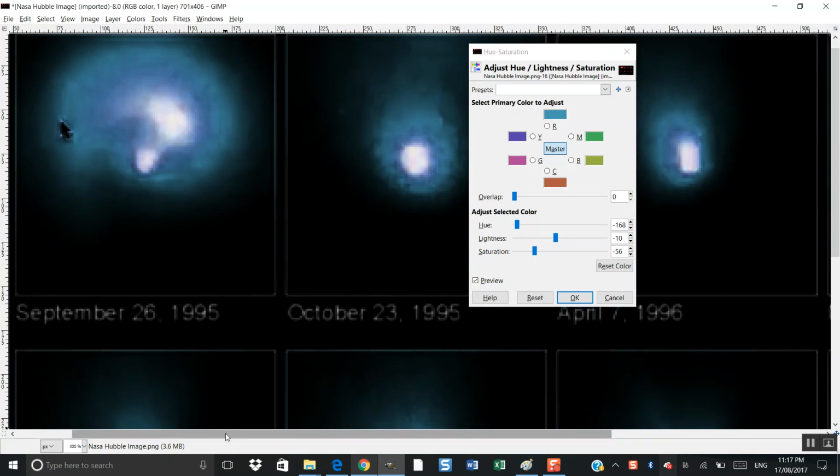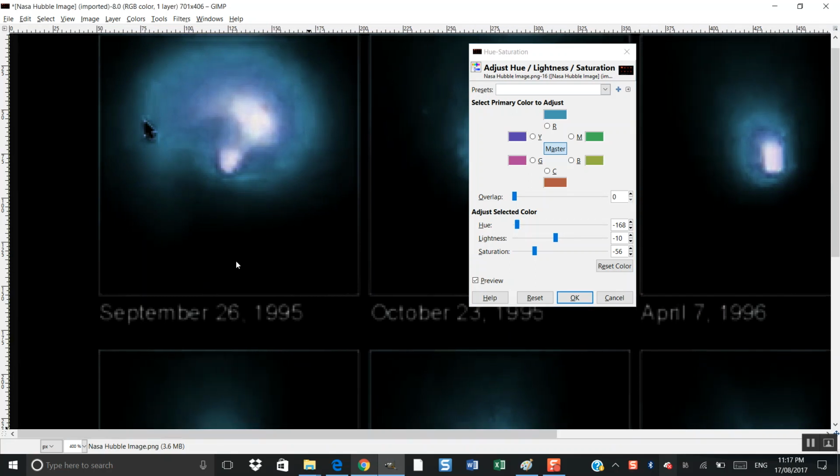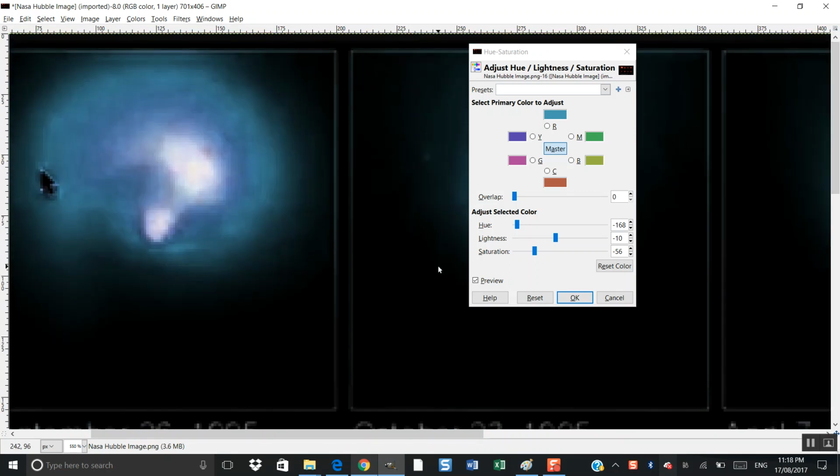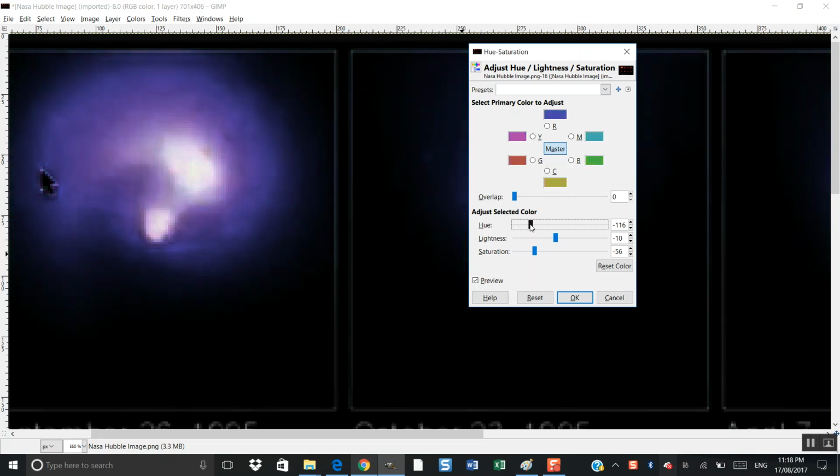Now, these are direct NASA images, supposedly, that were put out by NASA, but then were withdrawn by NASA. So let's just go through this together. Let's just pick this photo to start with and just see where we get to.